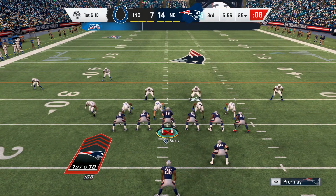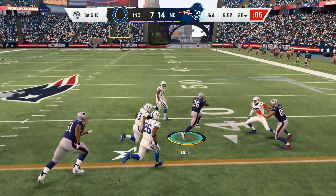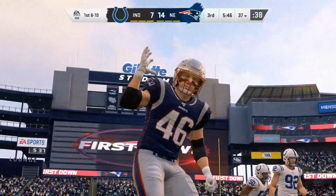Brady and the Patriots now 1st and 10 at their own 25-yard line. They start the second half with Michel on the ground. And now on the pitch, the ball's loose. Keep playing.